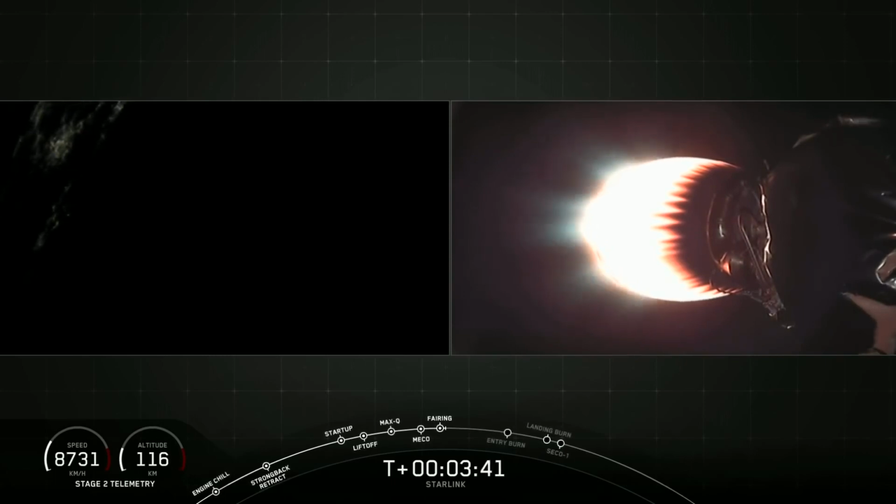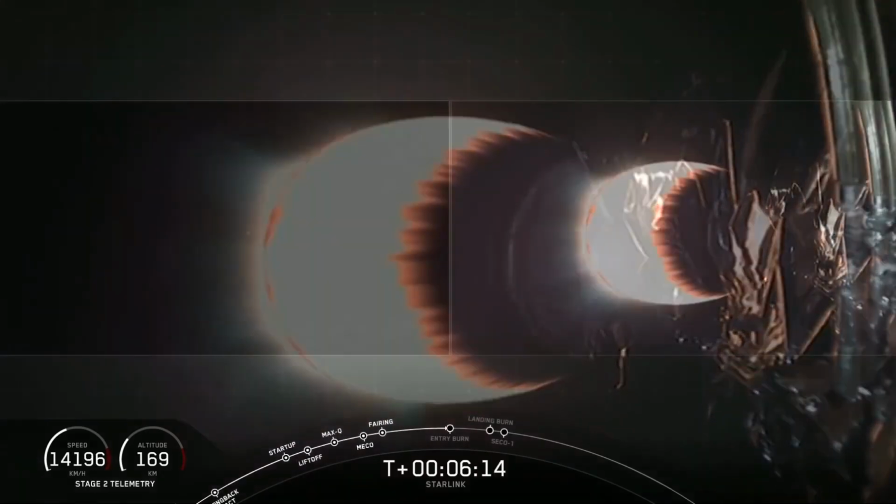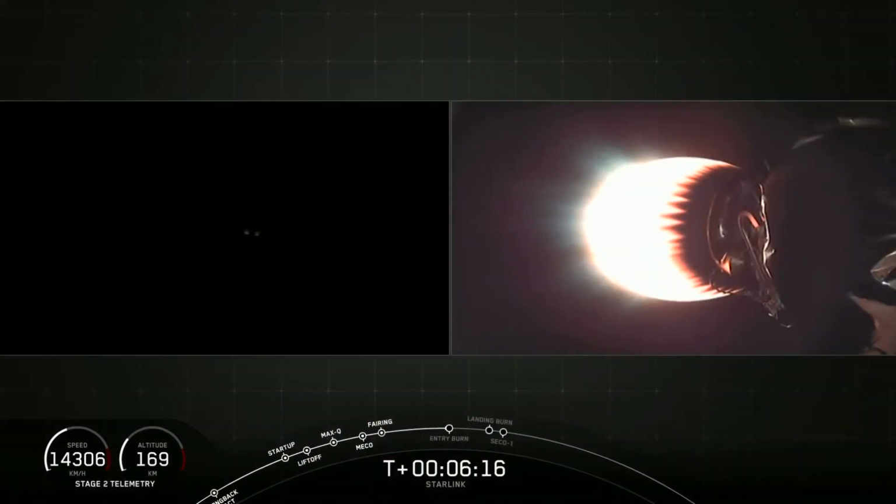The crowd here at headquarters cheering. I'm sure everyone up in Redmond is happy too. So as I said earlier, the first stage is now about to start its entry burn at 6 minutes and 23 seconds. This entry burn is to slow that first stage down just a little bit before it hits the thicker regions of the atmosphere.